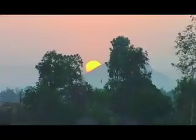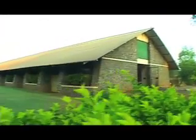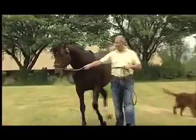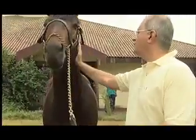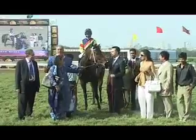Nanoli Stud Farm is located between Mumbai and Pune on the banks of the Indrayani River. Nanoli was started in 1994 by Mr. Dhunjibhoy to realize a lifelong dream. Having been involved in racing and breeding from childhood, his ideas and views have found fruit in Nanoli Stud Farm.